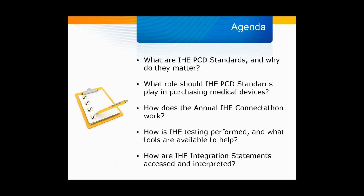Today we will be talking about how IHE is advancing medical device connectivity. I will discuss what IHE and PCD represent and stand for, and why the IHE PCD standards matter to a healthcare organization. I will also touch on the role that those standards play in purchasing medical devices. John will cover the annual Connectathon testing event in more detail, as well as some in-depth discussion around the IHE integration testing and the corresponding tools to carry out that testing. Finally, I will discuss the IHE integration statements and how best to access and interpret those statements.